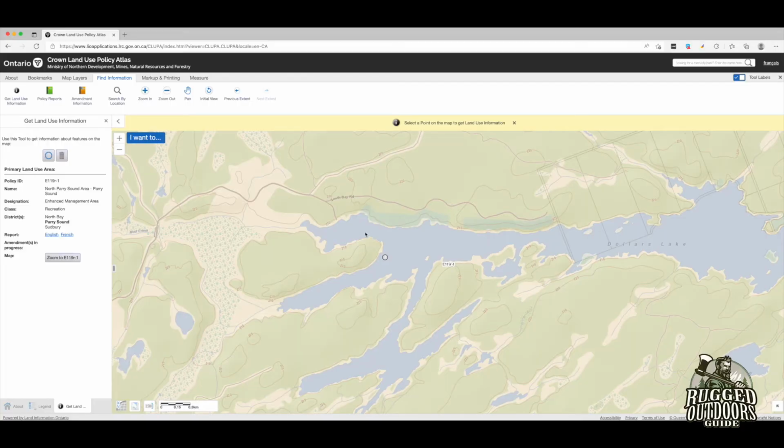Now, this map doesn't show you how to get to various places. It just shows you what is available to you to camp for free, but that's about it. So you're going to have to combine this map with other efforts that would include Google Earth or Google Maps to find access roads. All right, so that's a whole other thing. I'm not going to get into that in this video. I'm just trying to teach you how to find the actual locations.